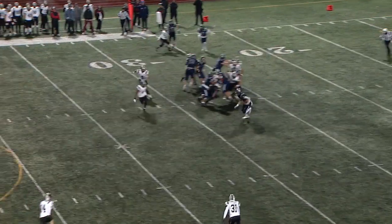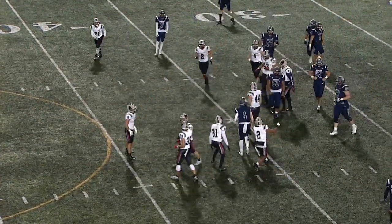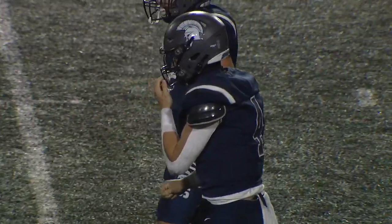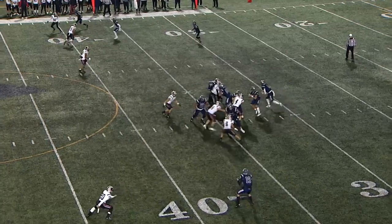First play from scrimmage here, hands off. No, he keeps it. Boy, they had me sold from up here. I thought that was in Orsini's hands, but Phillips keeps it, rolls out to the outside, gains about 8 on the play, maybe a little less. Let's call it, yeah, we can call it 8, I guess. So 2nd and 2 from the 34.